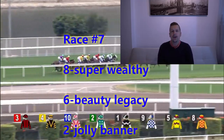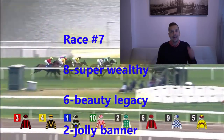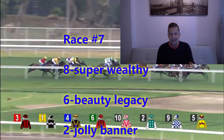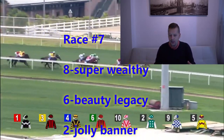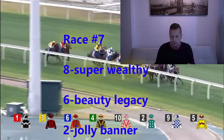Takes us to race number 7. It is the Panasonic Cup Handicap. Class 1 event. This is the feature. Turf course, 1,400 meters is the distance. Another wide open looking race. You have a lot of chances in this one. Think the favorite looks vulnerable.